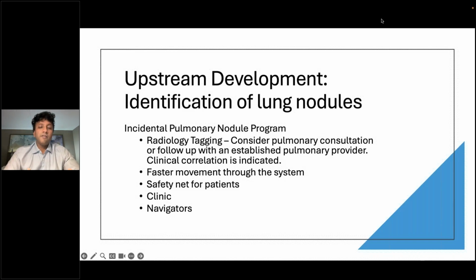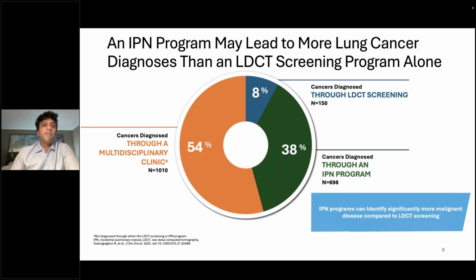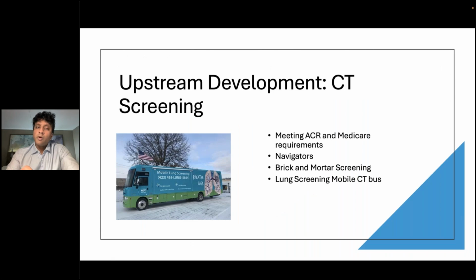Radiology tagging has a very low false positive rate, and so it's very helpful for programs that are in a nascent format to be able to identify these lung nodules. The other aspect is movement faster through the system, and it allows for a safety net for patients and allows patients to enter into clinic. And of course, it's also extremely important to be able to have navigators. When we're thinking about IPN programs, almost a ratio of 5 to 1 can find more lung nodules and lung cancer than compared to a lung cancer screening program. So that's an important ratio that came out of Ray O's paper that I think is an important aspect.